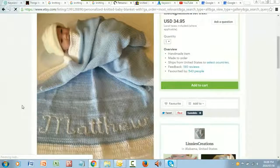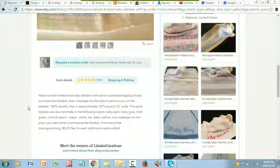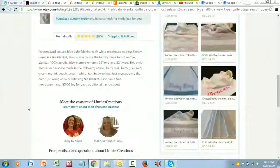It's one of those real looking babies that they make. So now you would look through what they do. Melinda is, that's where the Lenny comes from. Lindy, cool, well done. And Amy.